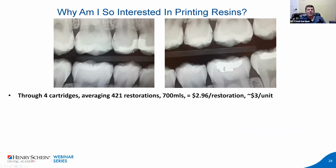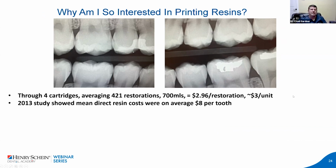So why am I so interested in printing resins? I threw four cartridges of this permanent crown material from Formlabs. I've averaged 421 restorations, some of those inlays, onlays, crowns, even a few bridges here and there, even though that's not an indication. So it comes out to about $3 per unit.